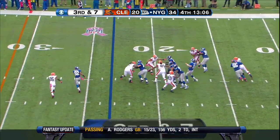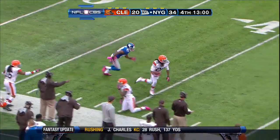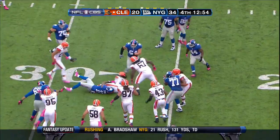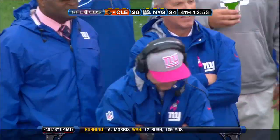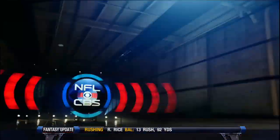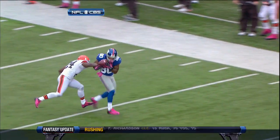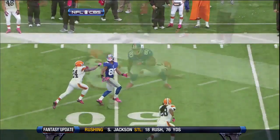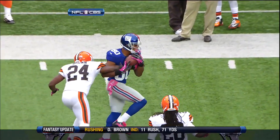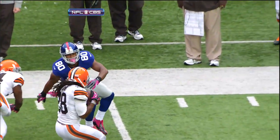Manning steps up, gonna go deep. Caught and dropped. Intercepted. Usama Young grabbed the bobble. Brings it back inside the 35, inside the 30 to the 27. Victor Cruz has the ball. It looks like it's going to be, watch this. He makes the catch, even though he's interfered with, quite frankly. Sheldon Brown gets his hand in there a little early. That's interference. Sheldon Brown not flagged for the interference, and he keeps that right hand in there and flicks it away right to Usama Young.